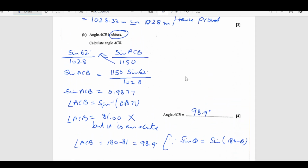So make sure that you read all the instructions carefully. Like here we are given that this is obtuse, but our angle was 81, so don't leave it like that.